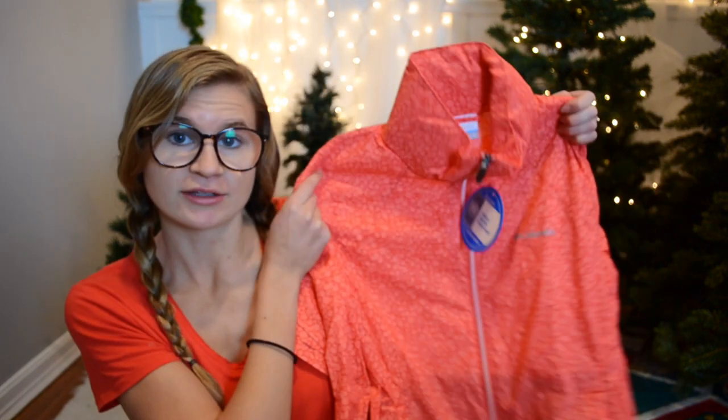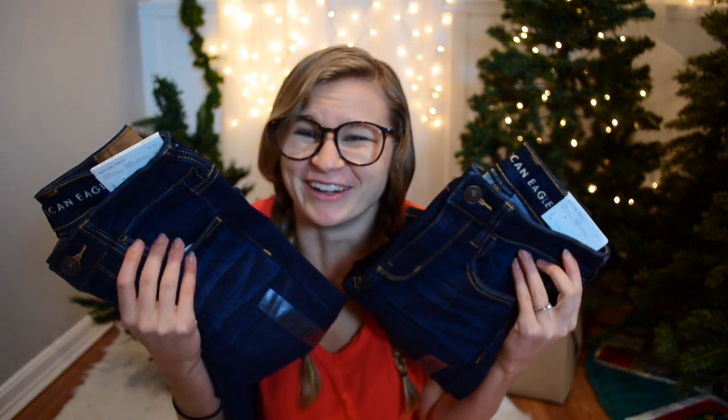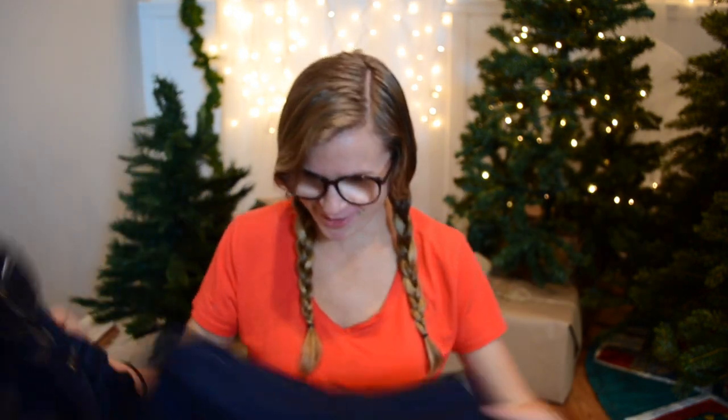From my dad, I asked for a new raincoat. I got some new socks, some new Christmas slippers, and I only ever wear one kind of jean, and they're fading in color now, so he got me 2 nice new pairs of the only jeans that I wear, so love those so much.